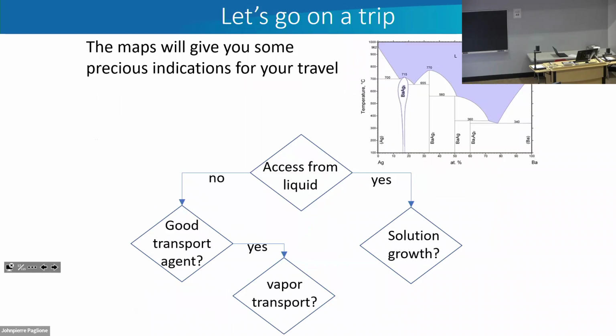So we have regions that have liquids. So if there is access from liquid, maybe I can do solution growth. But if there is no access from liquid, then I need to do something else. Is there a good transport agent? Yes, maybe I can do vapor transport, or no, then I try something else, right? We use the maps to decide the synthesis technique. It's an actual science, right?